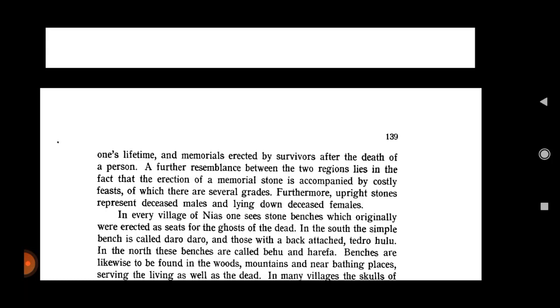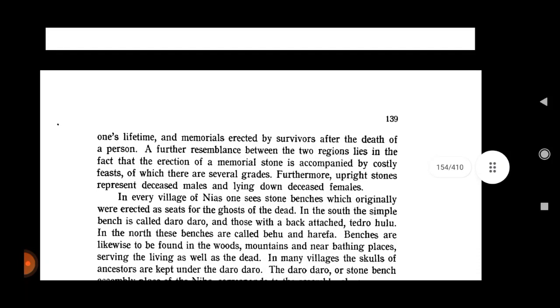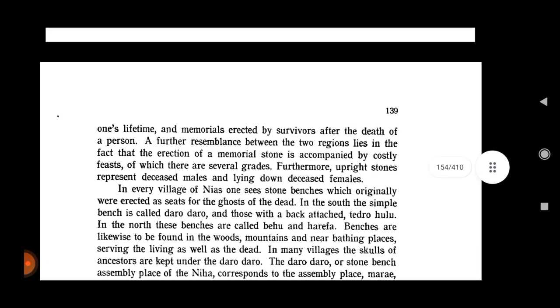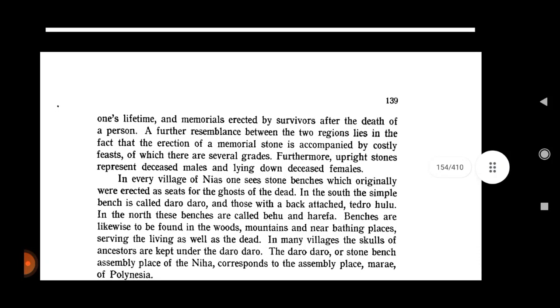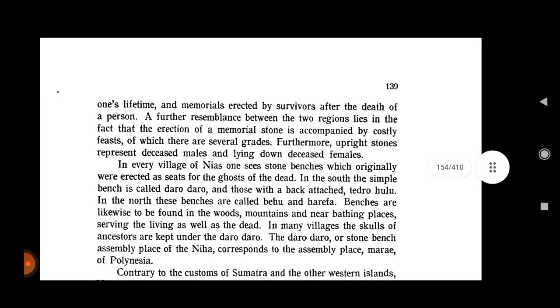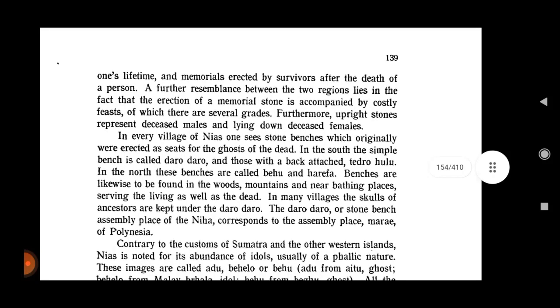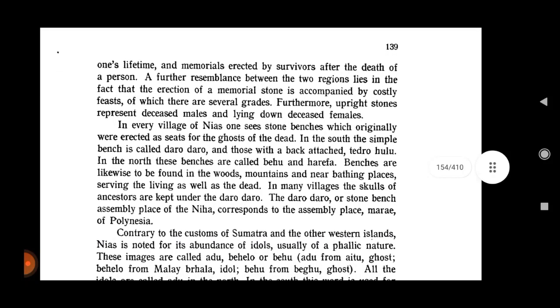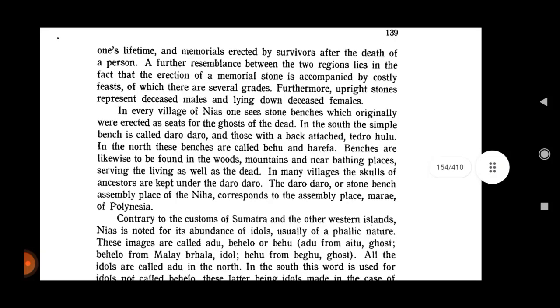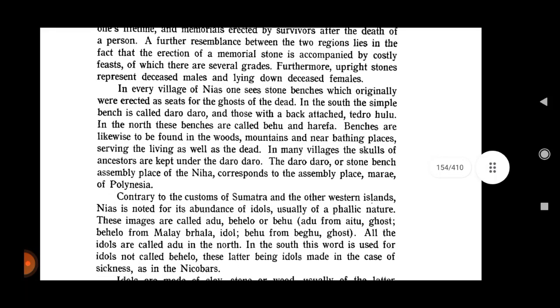Benches are likewise to be found in the woods, mountains, and bathing places, serving the living as well as the dead. In many villages, the skulls of ancestors are kept under the daogo-daogo. The daogo-daogo, a stone bench assembly place of the Niha, corresponds to the assembly place Mare of Polynesia.